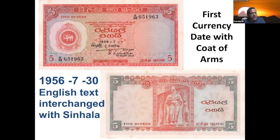So they basically took all the English that was on the currency note and changed it to Sinhala, and changed the rupees in English into Tamil. So there was a split between the English and the Tamil. The Tamil remained only as the denomination, as it had been previously.